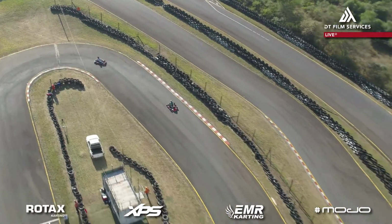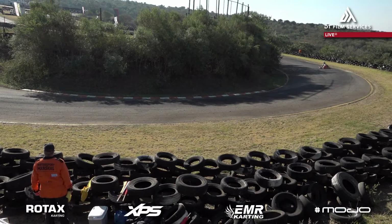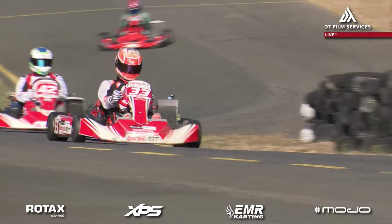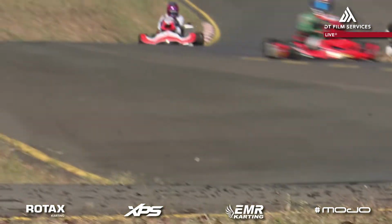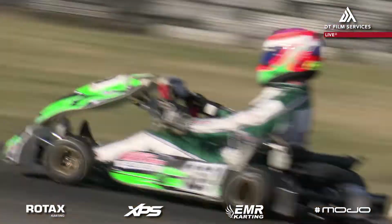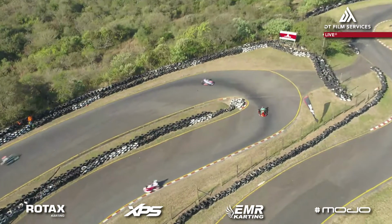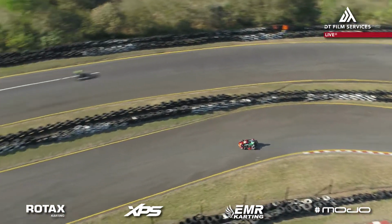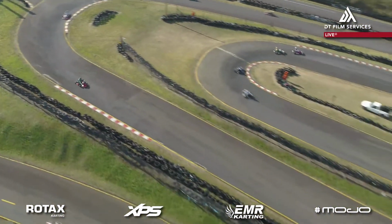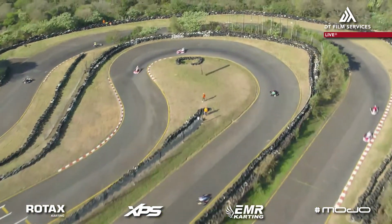A great battle there. Well, look at the difference there, just over a second separating Nicholas Verheil in card 101 and Eugene Brits in card 199, in the battle for supremacy in the DD2 Masters. Four laps remain.